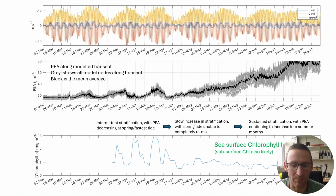And this is the spring bloom that was almost certainly partly triggered by the increase in solar heating, but also the onset of stratification and the formation of fronts in this region as well. So here you have this ideal combination of solar heating from the surface and nutrient supply from the bottom, which is being mixed up by reasonably strong tides during this intermittent phase of stratification.